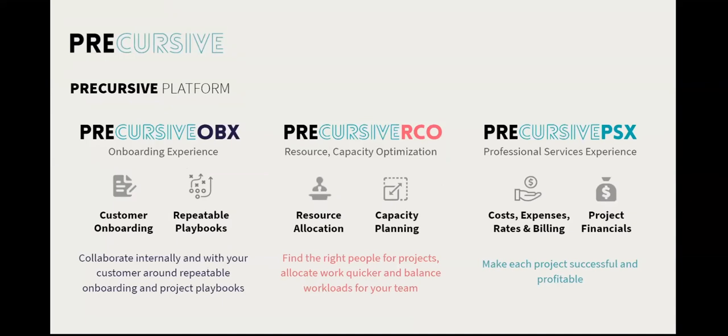Precursive Resource Capacity Optimization gives you the view of your team's availability to plan and allocate resources, forecast capacity, and identify crunches. Precursive RCO is focused on customers who are looking to plan and allocate their team and forecast projects.